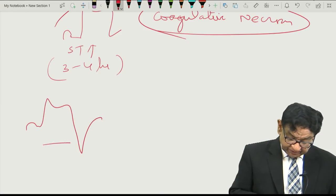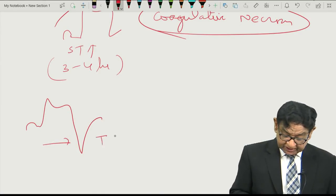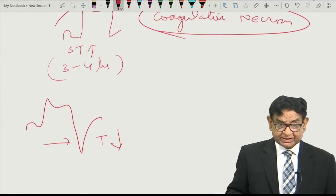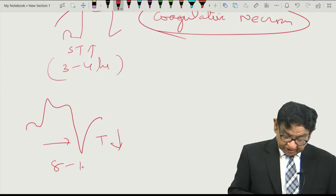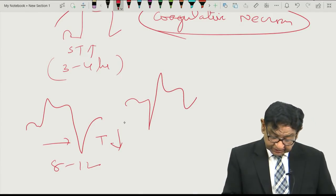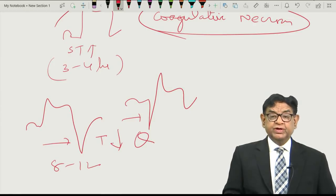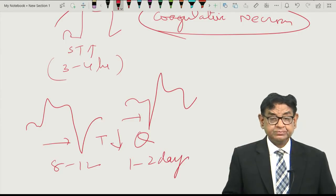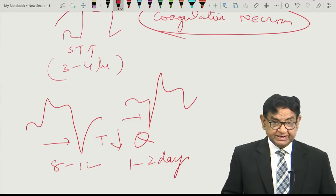You get T wave inversion. This is T inversion. Downward arrow means inversion, upward arrow is elevation. This occurs in 8 to 12 hours. And still later on, what you get is Q wave. Q wave is old, and this occurs in 1 to 2 days. This is the ECG finding, we get it.